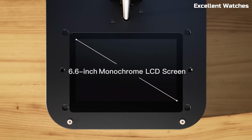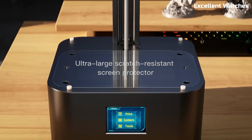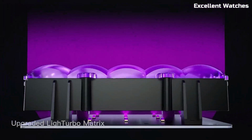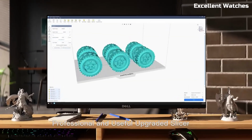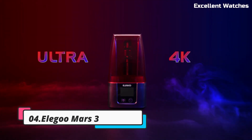Whether you're a hobbyist or a pro, the Anycubic Photon Mono 2 offers a perfect balance of affordability, precision, and ease of use. If you're ready to take your resin printing to the next level, this machine is definitely worth considering. Number 4. Elegoo Mars 3.